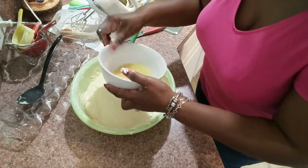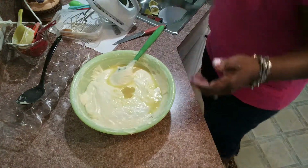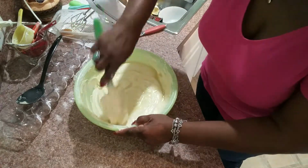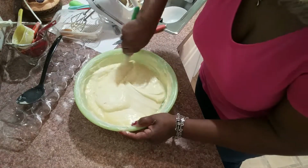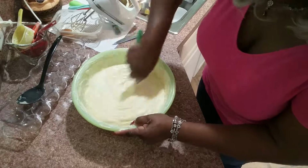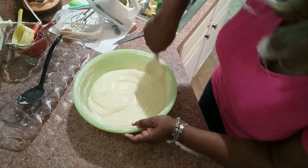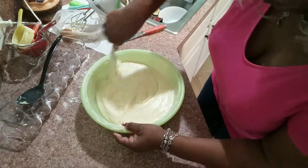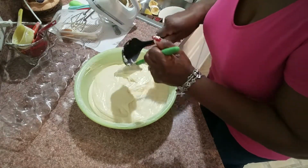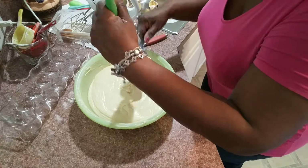Now, I'm going to add the lemon rind and the juice. I'm going to start folding that in. Okay, and use this rather than my fingers. Most of the time I would just use my fingers and scrape it, but I won't do that on camera. I'll do it the right way.